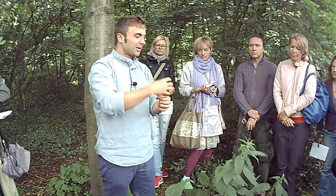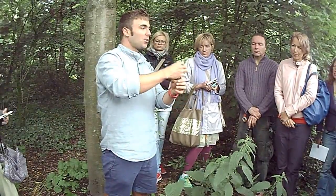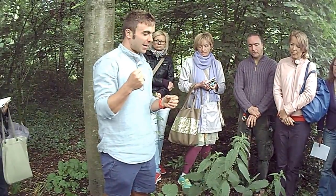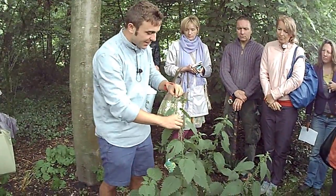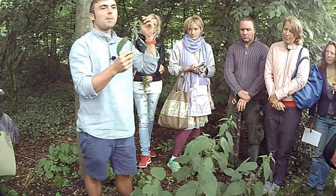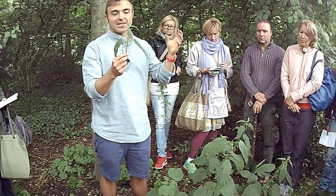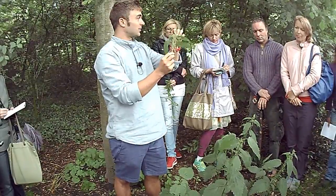So at a certain point, the plant turns from being all meristematic to only certain parts being meristematic. On this plant right here, the meristem is the very top. Meristems, the growing parts of plants, are easily identified because they're very flexible.